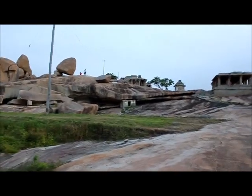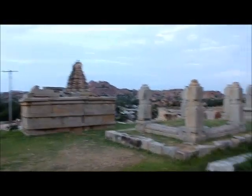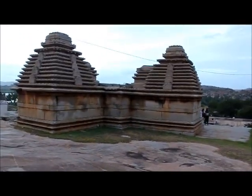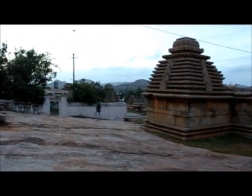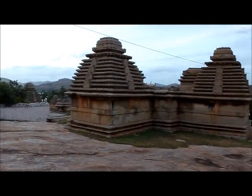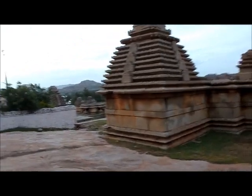Just trying to show you around as much as I can. This is just a very small part of Hampi. It will take days and days, if not months, to see Hampi fully. It is a UNESCO World Heritage Site. If you can see the river there in your background, that is the Tungabhadra river, the famous Tungabhadra river. So Hampi is actually built along the banks of Tungabhadra.